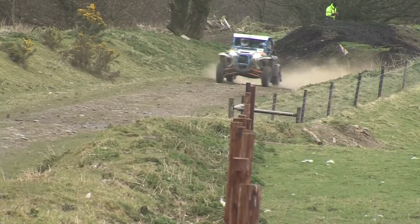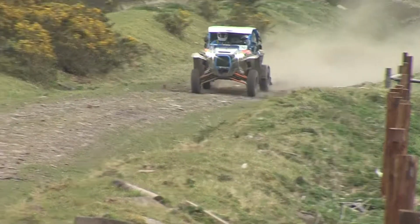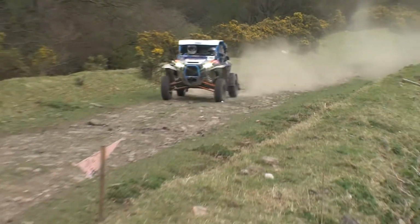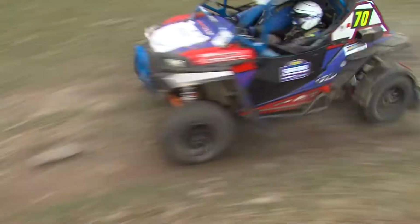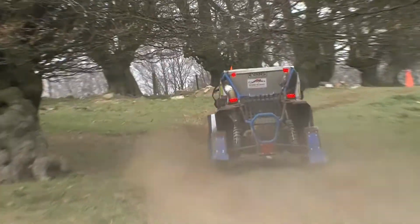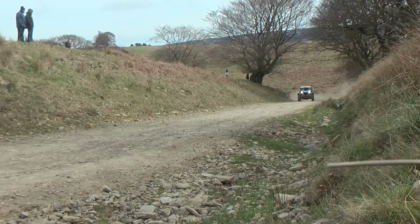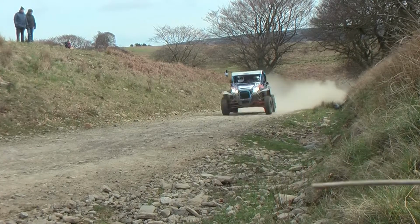Given the fact that Andy failed to finish at Walters last time out, it may well be that he chooses to settle for 4th place and to take some solid points from Round 2. He's under no pressure from behind, so a no-risk approach to the final run appears to be the order of the day.